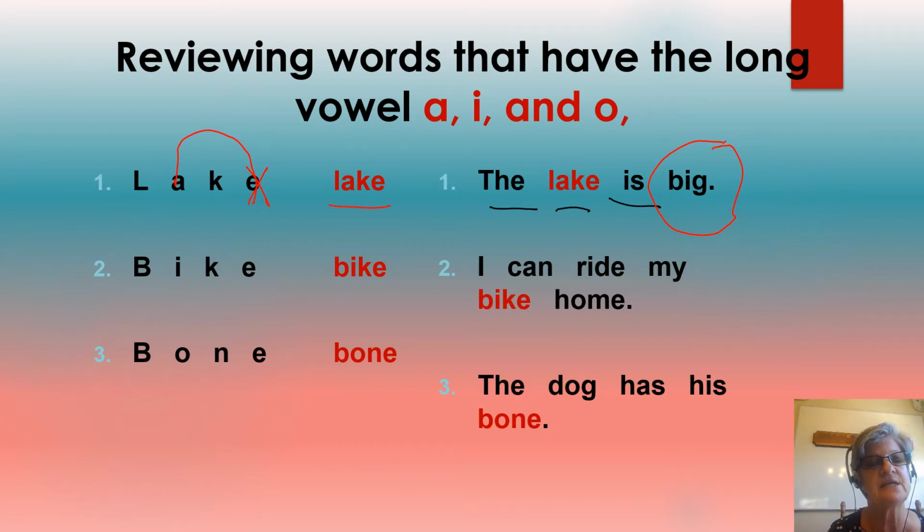Now, let's go to number 2, to the black letters that are next to number 2. And we see the letters B, I, K, E. This one has an I in the middle of it and an E at the end. So what I'm going to do is I'm going to cross out the E. The E is going to give its magic powers to the I. So the E is going to be quiet and does not say anything when I sound out the word. Okay, and let's begin with a B.